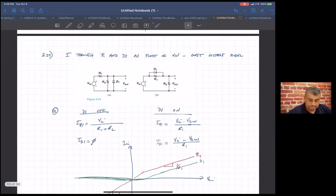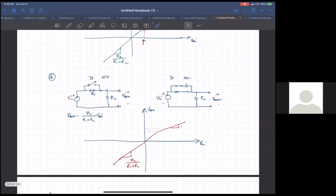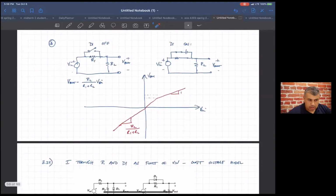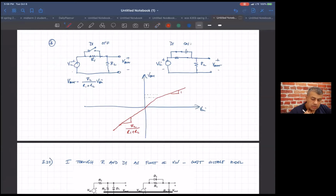Professor, is that pretty much doing that between the two states of the diode being on and off, just ensuring that the graph is continuous and that they meet at that one point where the diode changes states? Yeah, that's certainly a big part of it.